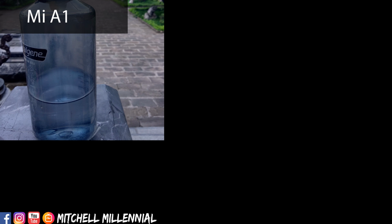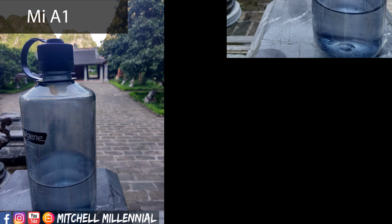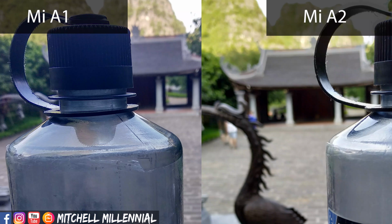Now here, I wanted to see how much natural depth of field that we were going to get from these two phones just with their respective camera lenses without using any kind of artificial portrait or blurring effect. And the Mi A1 does a great job and really holds up. There's a good amount of texture in the plastic on the water bottle that we can see, and the image has a nice visually pleasing bokeh effect.